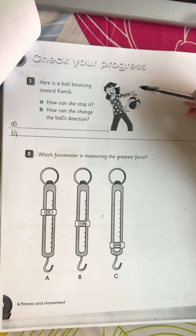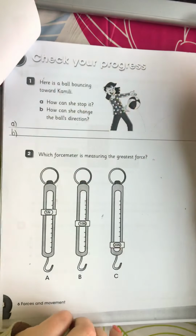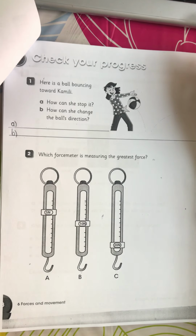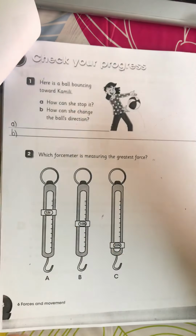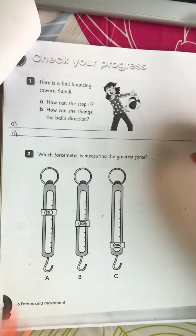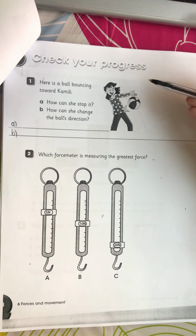Good. How can she stop this ball? She can catch it, right? And how can she change the ball's direction? Well, she can either push it away or she can throw it, which is basically just pushing it away from you. So how can she change the direction? She can push it away.